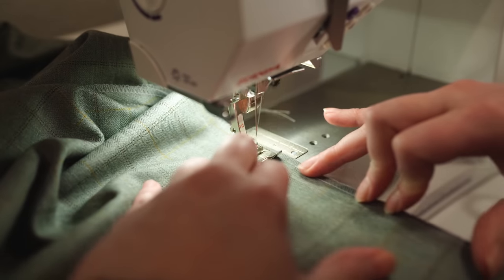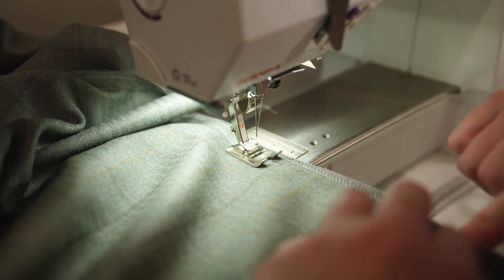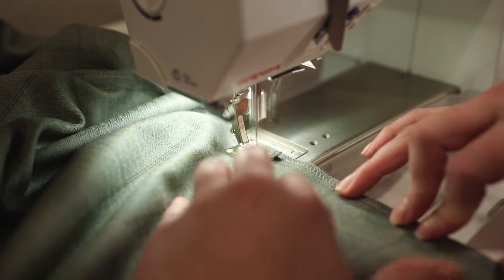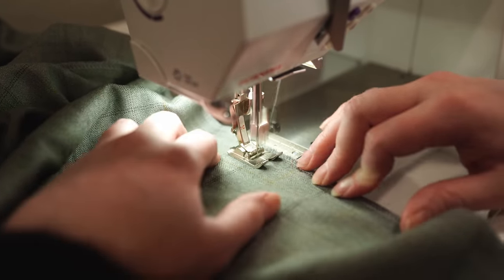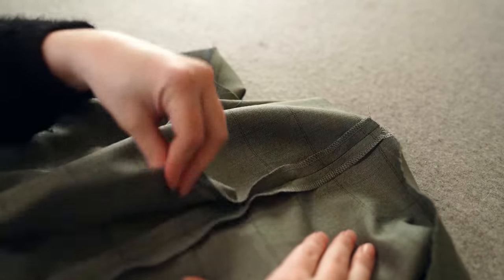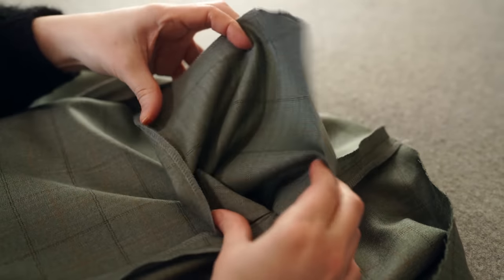Going ahead and doing the side seams and the inseams, connecting the backs to the front essentially, so that way I can get to trying things on and seeing how they fit. The pocket does require a little bit of extra work up at the top because it needs to be seamed onto the back as well. Then I can go around and stitch the bottom of the pocket closed. Because I serge these edges, I don't need to finish them in any other way.